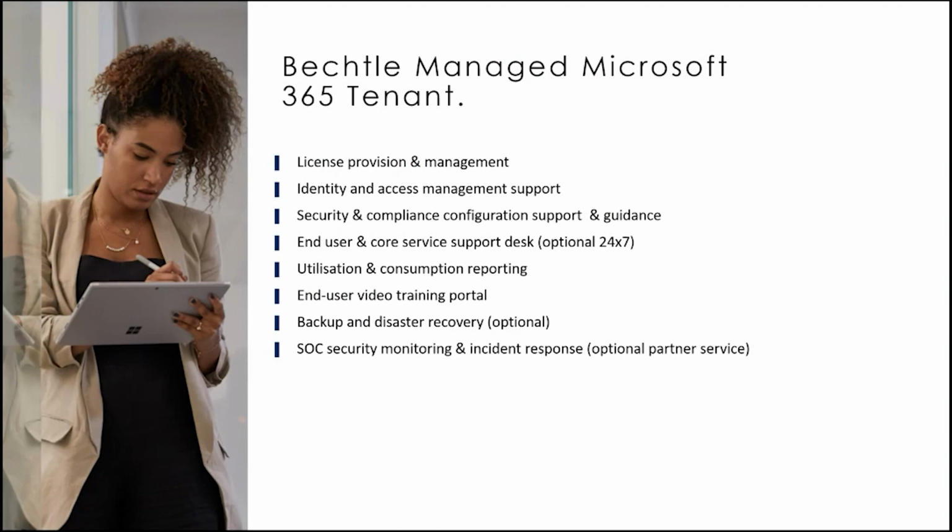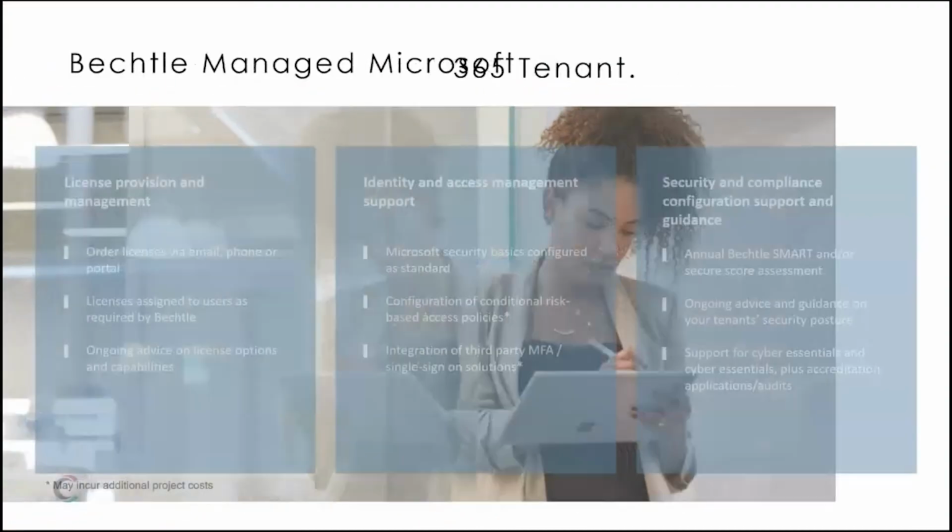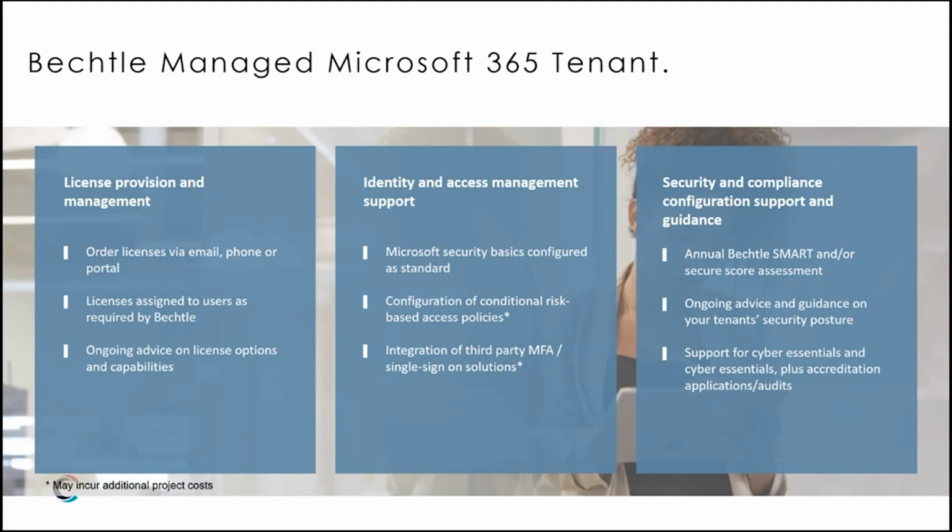So if I could get you to just click onto the next slide, that would be fantastic. Thank you. So the core services that the managed 365 tenant includes are license provision and management. So that's the ability to order your licenses via email, phone or portal and have those licenses assigned to users as required by Beckler, rather than yourself and your internal teams, and to give you ongoing advice on those license options and capabilities. So we've seen that Business Premium is an incredibly powerful suite, but it might not be right for all of your users. So finding the right guidance in that space is really important.